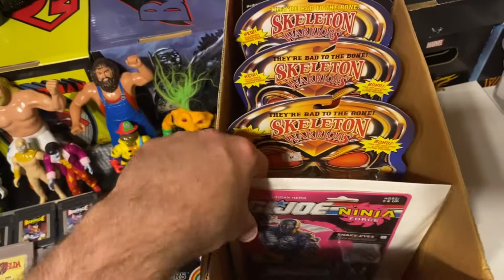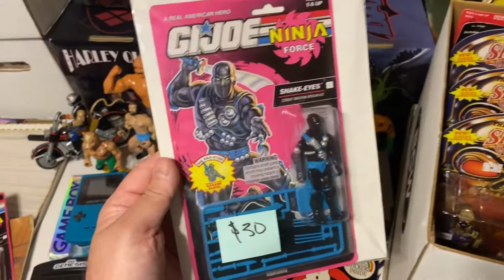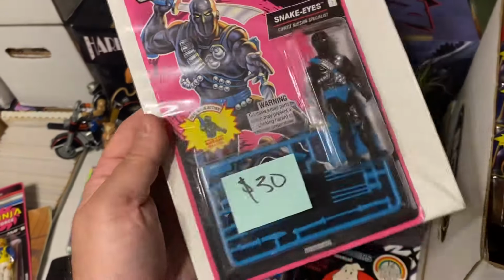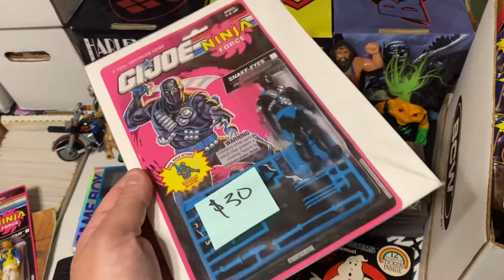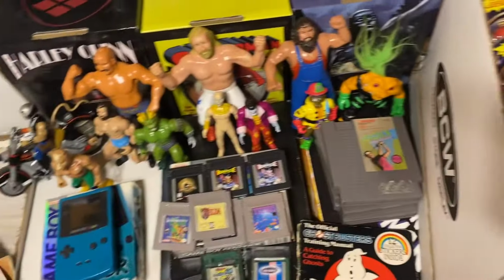We also got another Ninja Force. This one's in really nice condition. This is, of course, Snake Eyes. Awesome. Sealed on the card. Mint condition. Got him for $30. Normally, they sell for around $40 or $50, sealed on card, especially for Snake Eyes, which is one of the more popular characters.